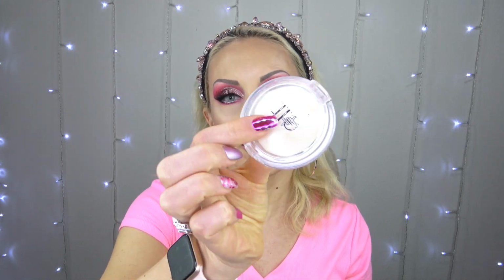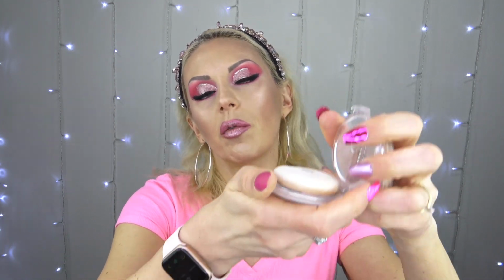And I have been using the lighter tone actually on a daily basis. It even has a little puff in there, so like for my under eyes. So this is Light Fair, and this one I've been using for my under eyes. So, yeah, it's a light color. It's really nice. For this kind of purpose, I love it.